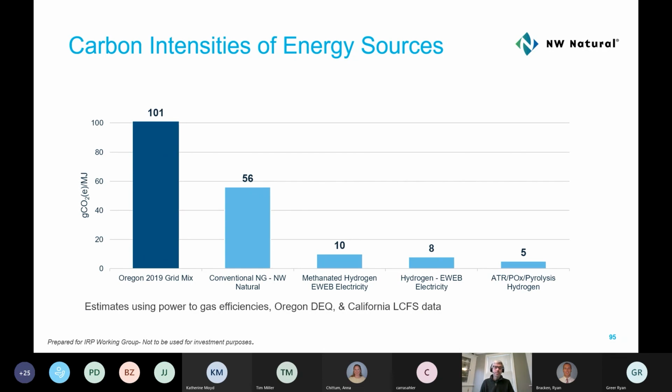Our existing gas system has about 56 grams per megajoule of emissions. So that's the regular fossil gas that we get strategically sourced today. And then if you compare electrolytic hydrogen, which is using EWEB electricity, that's about 8 grams per megajoule. If we methanate that, we'd lose about 15% of the energy, making it about 10 grams per megajoule. And then you can look at the reforming processes that are extremely low as well: ATR, which is the autothermal reforming, the partial oxidation, or the methane pyrolysis hydrogen. So all of the hydrogen sources that we're looking at in the future are low carbon sources.